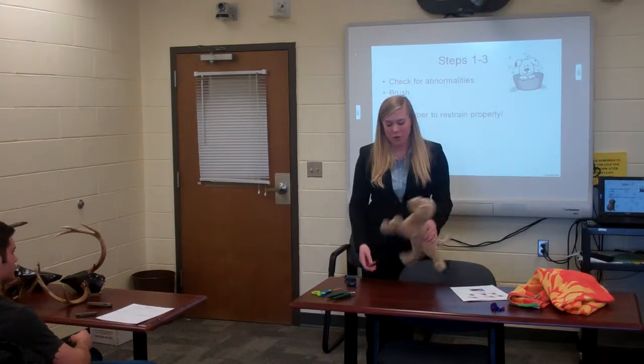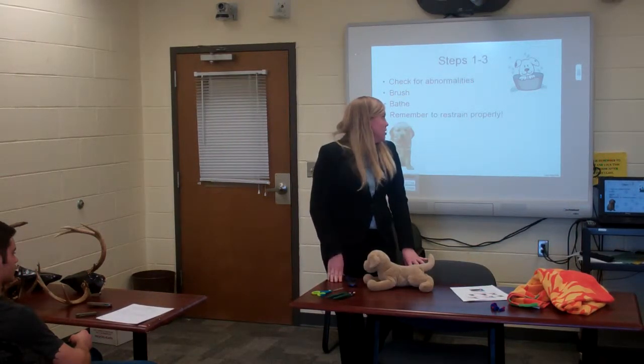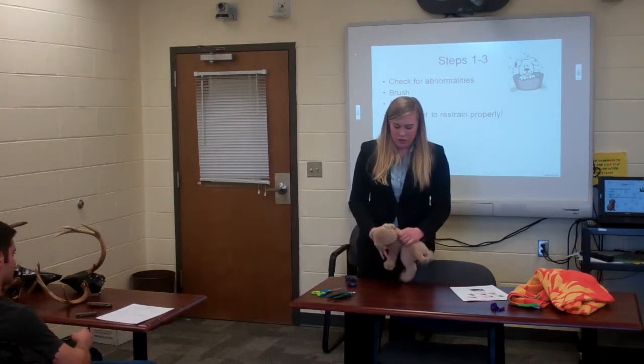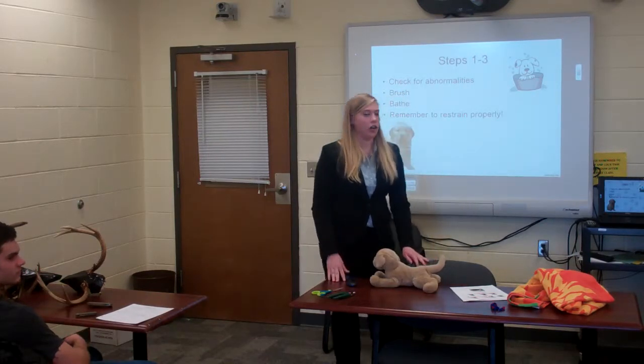You make sure you rinse them really thoroughly. And something that I didn't mention before that is really, really important is to restrain it properly. Just make sure the dog's not going to jump out or go anywhere, because it can hurt the dog and it can hurt you if they jump on you or something, especially if it's a big dog.